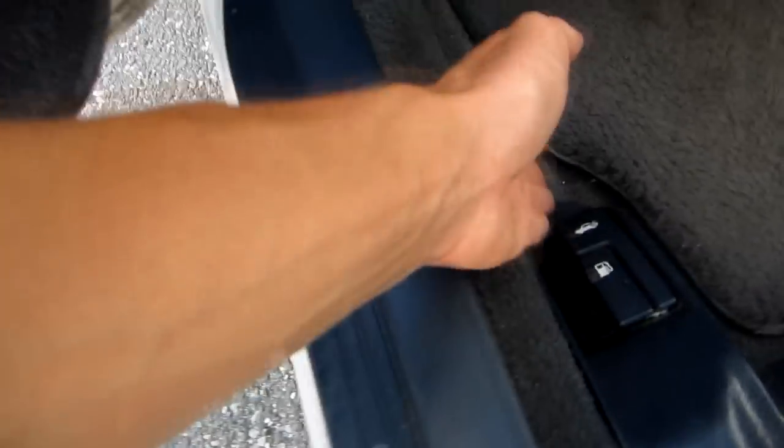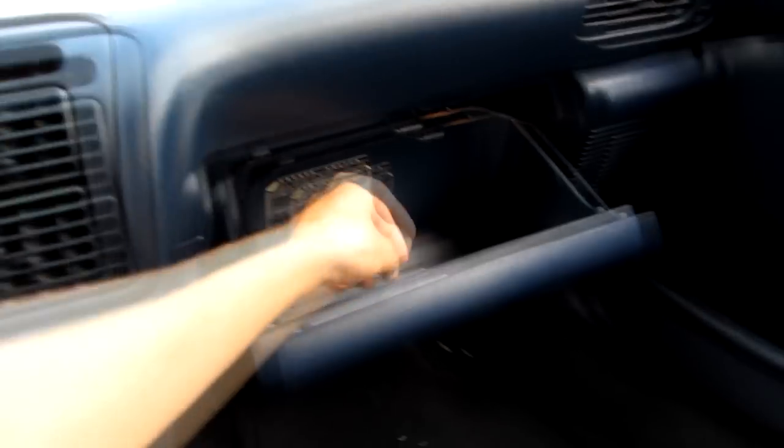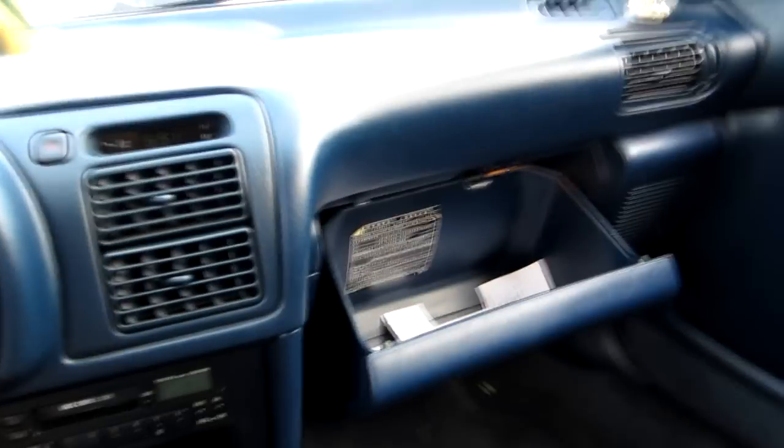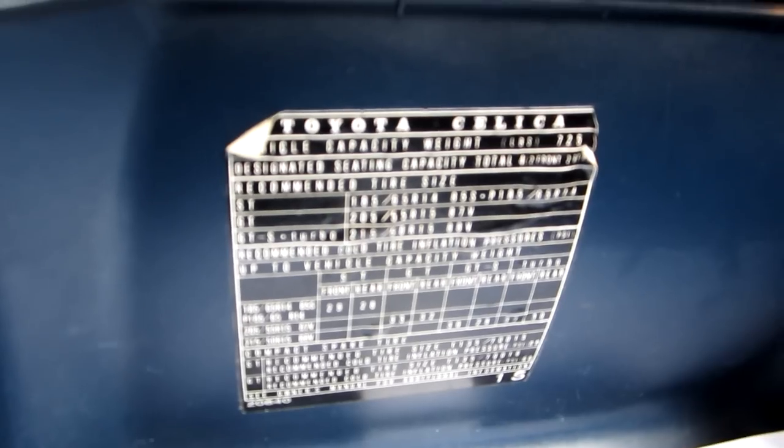So you can see it does have a trunk release. My other car didn't have that. And a fuel cap release over here. Down in this glove box, we have my papers for registration and all that stuff. The owner's manual is at home on my desk. I still didn't get around to putting it in. I actually kind of want to keep it in my room so it doesn't get ruined, because I do store stuff in here. So you can see the original stickers back here telling me seating capacity, tire, and all that stuff, loading information.